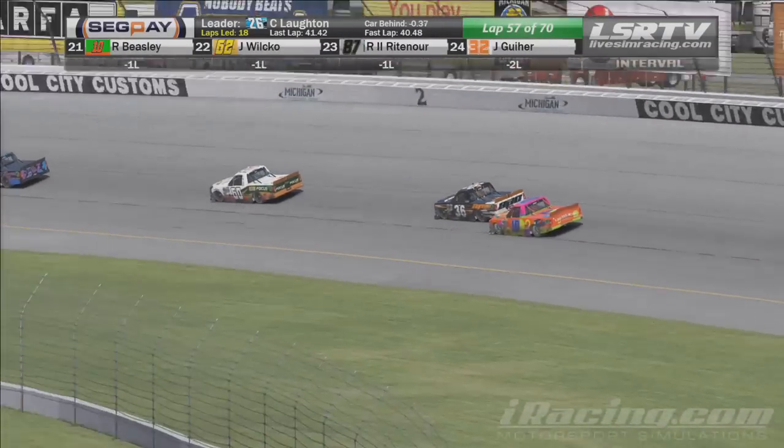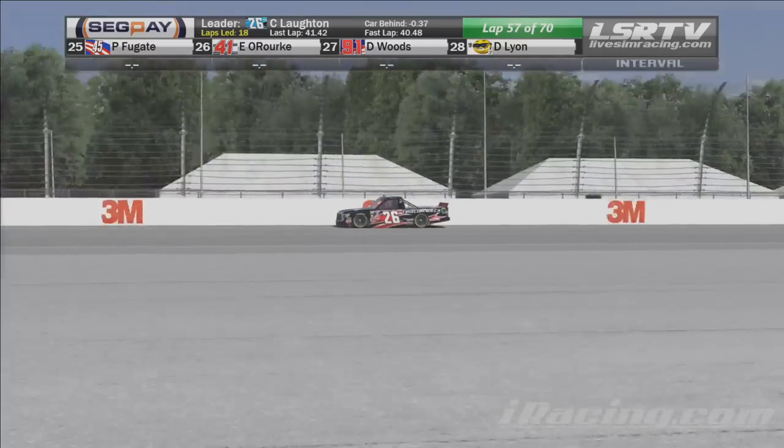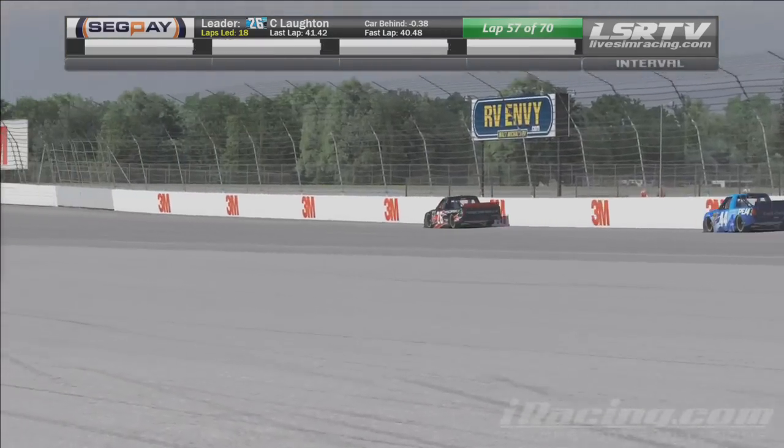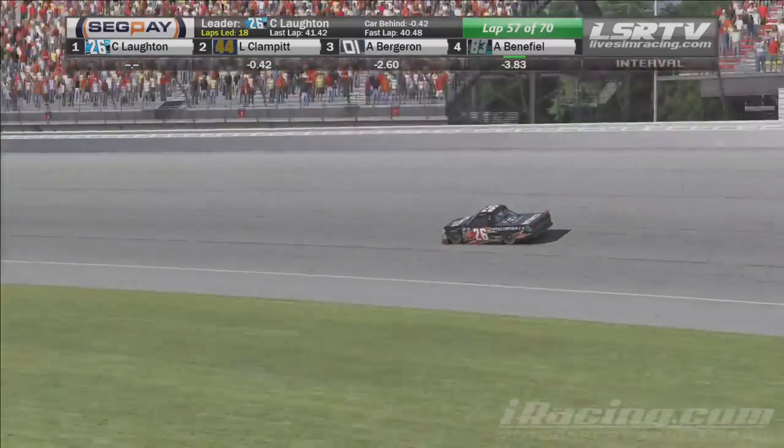Richard Beasley, I should say, 1 lap down, trying to get around him right there. So after making that late race pit stop for the 10, showing a lot of speed, maybe possibly have an opportunity to get back on the lead lap, but he's got a lot of work to do.